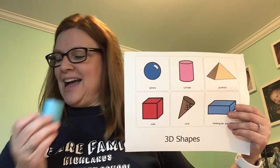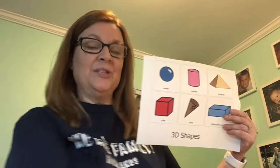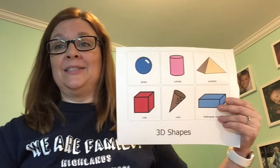Cylinder. Good job. Now I have some presents to show you. Do you like presents? Me too. I'm going to put this down. I have 2 presents. These are just pretend presents. There's nothing inside them. And my box is empty. Let's look at my presents. What shapes do you think my presents are?